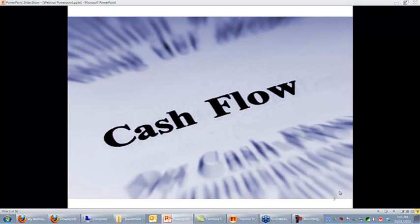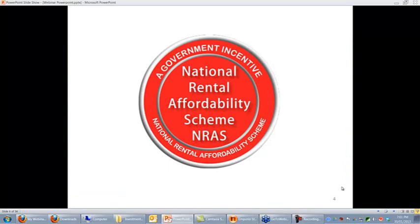Just a refresher: the main benefit of NRAS is the cash flow, because it can turn a negatively geared property into a cash flow neutral, and even a cash flow positive property, particularly where there are two NRAS incentives available. So with double NRAS payments, it's obviously got the potential to send your yield sky high. But there are a number of things to look out for. So that's what we're going to be talking about this evening.